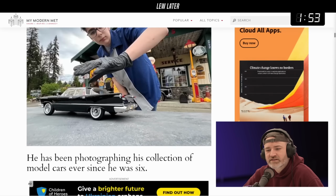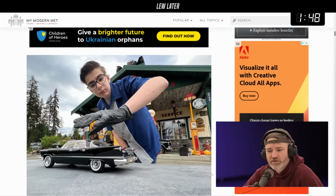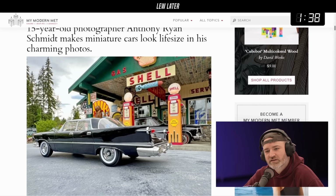So in this case, he's created a secondary surface with a material very similar to the pavement in order to place the car at a height that would make sense if it were actually at this gas station. Retro. Look how cool that gas station is, by the way. Yeah, very colorful.